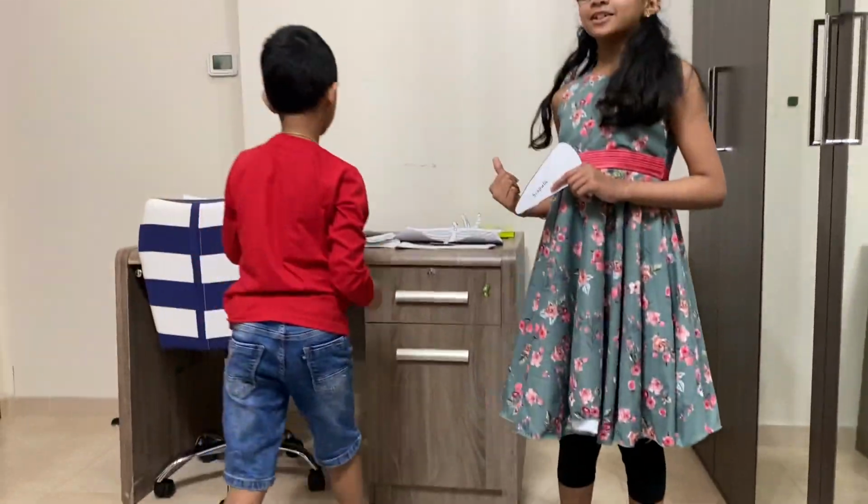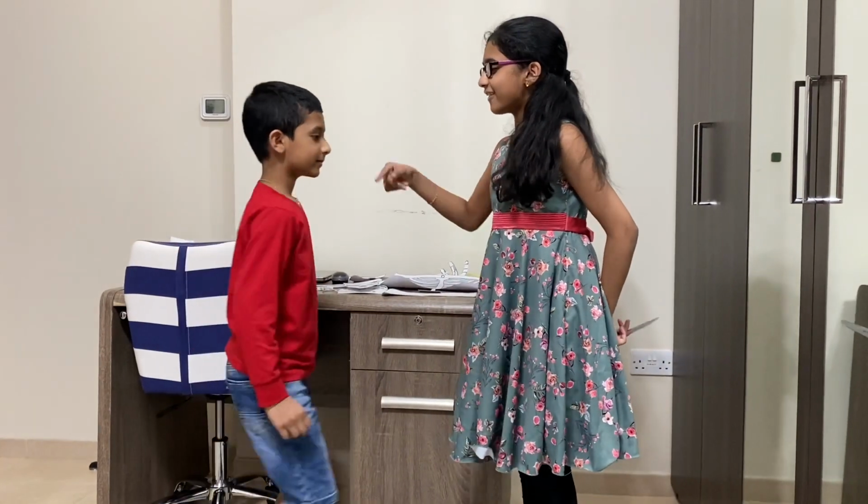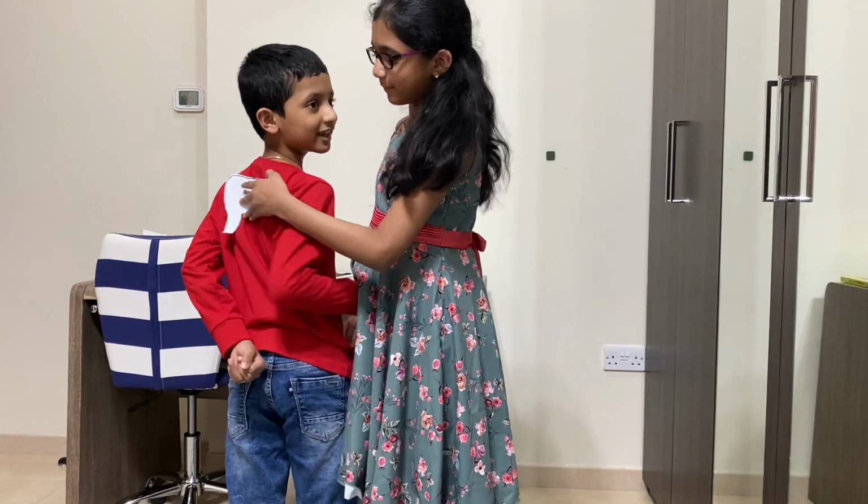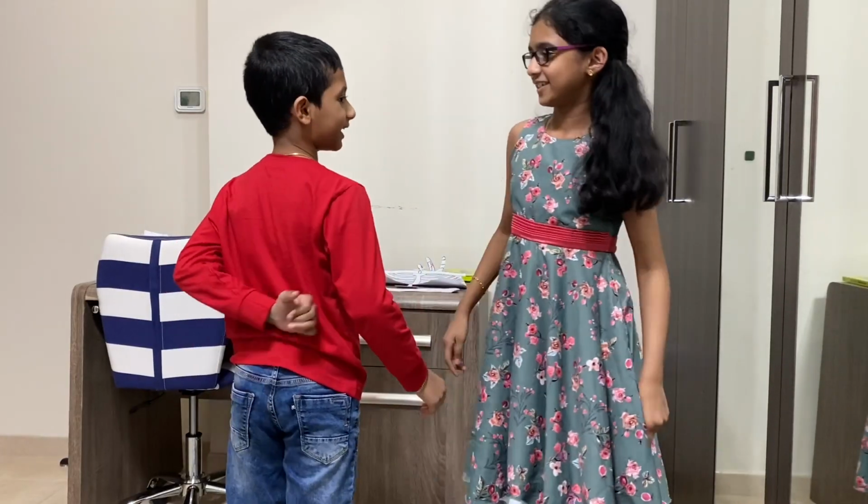When we go on to the back, Chris, turn around. This is the scapula, which is the shoulder blade. Hey, do you see my real scapula?